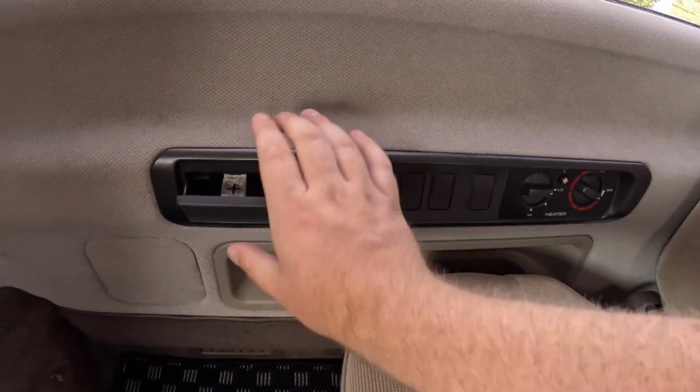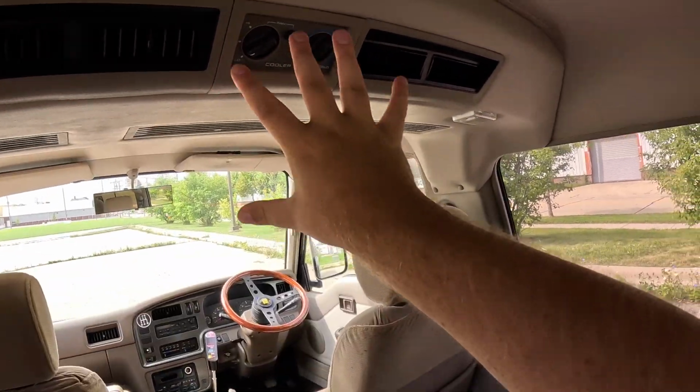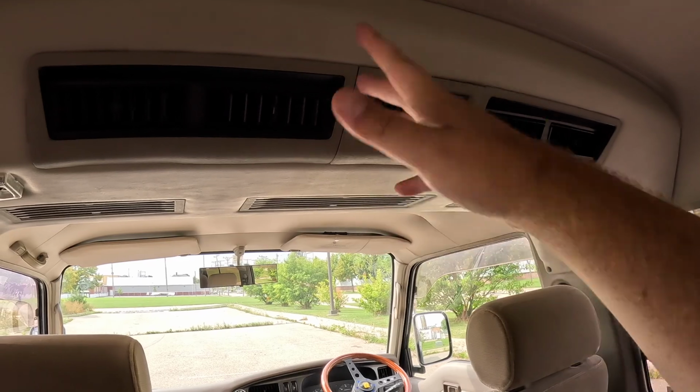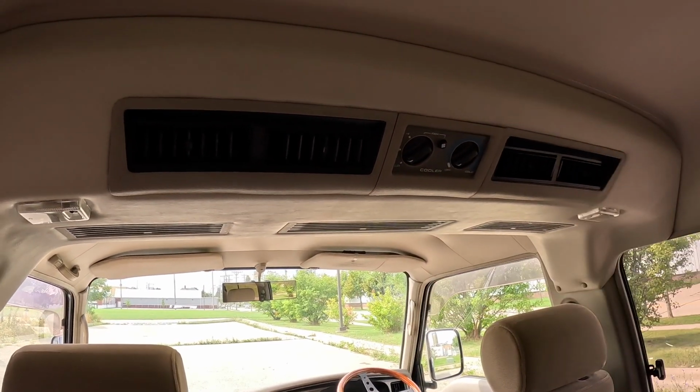Of course, we do get a little ashtray. Love to see that. And up above, we have the cooler. So the cooler is separate from the heater. Very, very interesting to see here. Of course, we have temperature, fan, all of that goodies. And we have 4 vents, which should be enough.